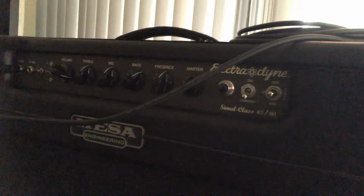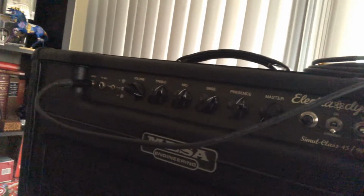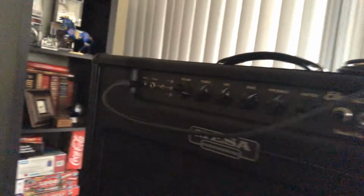It's a Simul-Class, so it runs at 45 or 90 watts. Real simple, with a master, presence, bass, mid, and treble, and a volume. In essence, it's a one-channel amp with 3 modes: clean, low gain, and high gain. And the biggest thing that people argue is that the high gain is a phony high gain. Well, yeah, if you need loads and loads of distortion, which I don't know why people do, but there are people that just love loads and loads of it, then this probably isn't the amp for you.